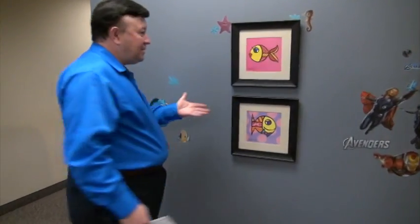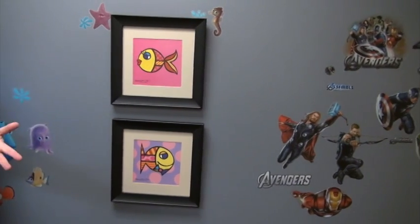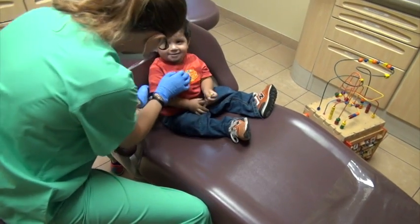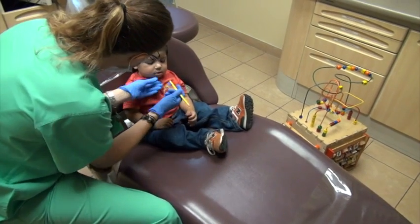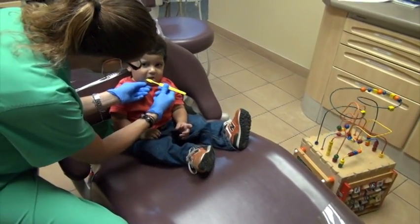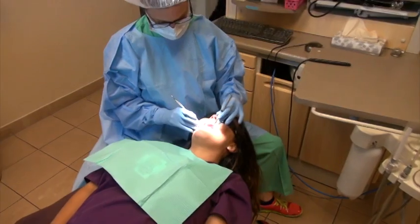I noticed that you have a lot of kid-friendly type of things, so you make them feel comfortable, I guess, right? Yes, definitely. We offer a variety of services. We see children from age 6 months into adulthood. We have general dentists, several hygienists who treat all the patients that come into the dental clinic.